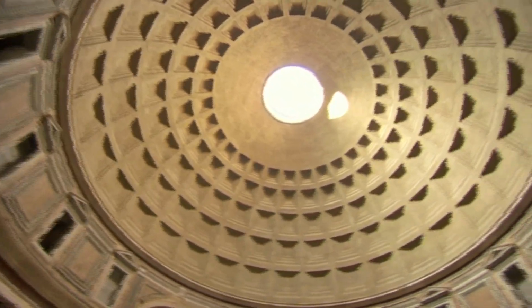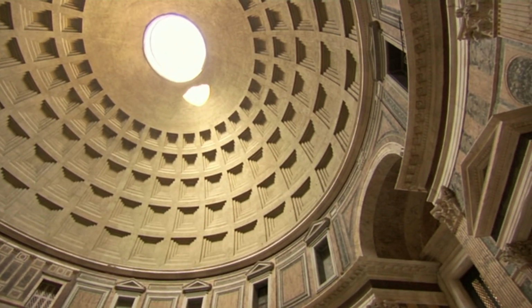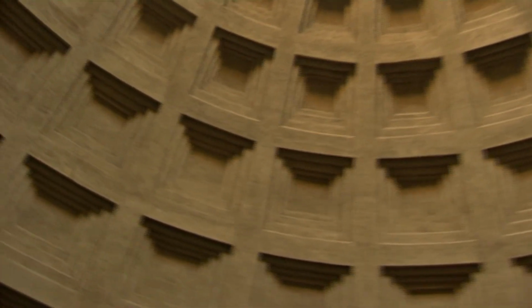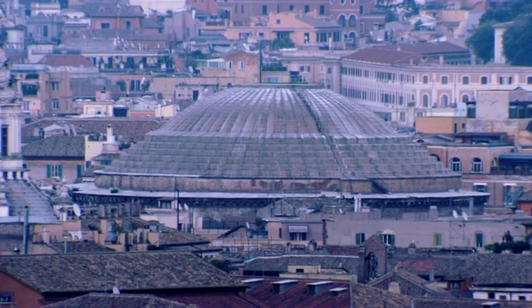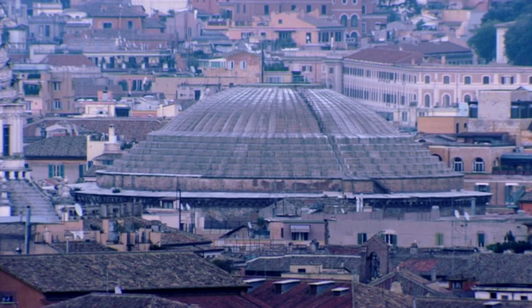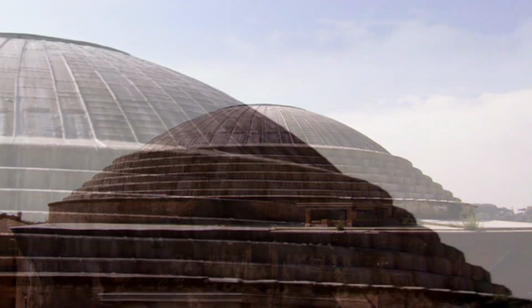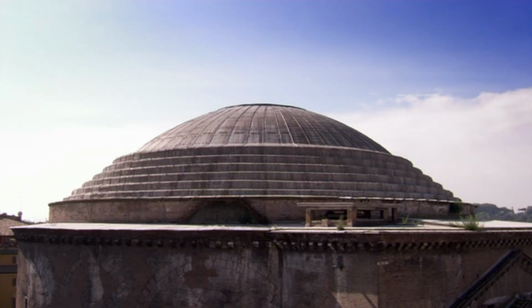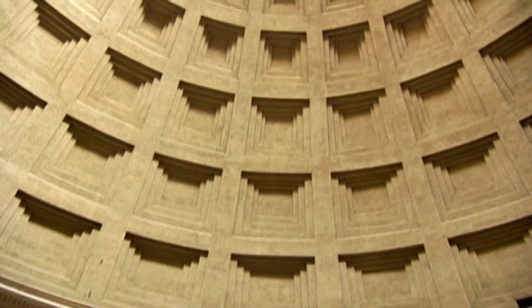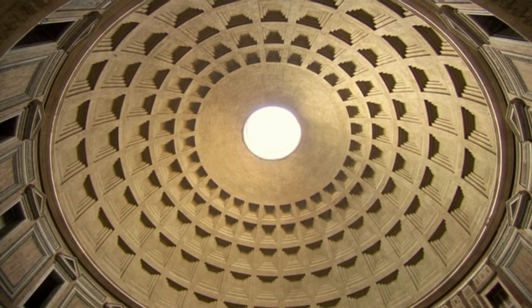When Emperor Hadrian's architects begin designing a new temple to the 12 main gods of Roman religion, they have to come up with an impressive building. They decide upon a vast dome, 142 feet in diameter. By modern standards, that might not sound big, but in the second century, it's a massive undertaking. A solid dome, made from uniform Roman concrete, would be too heavy to be self-supporting. They need a material light enough and strong enough to span a huge gap.